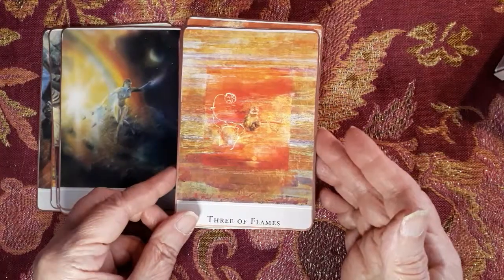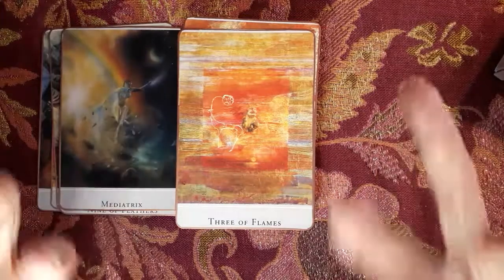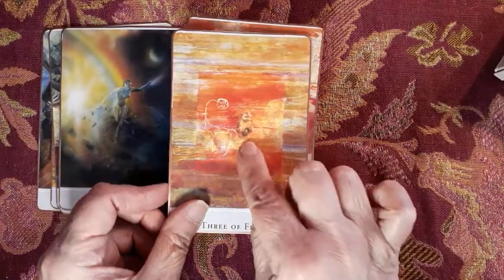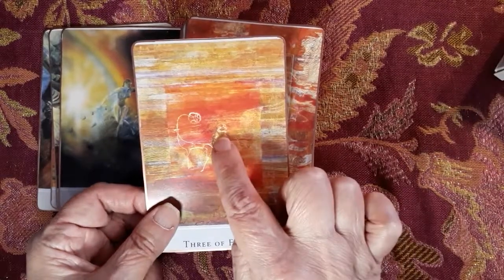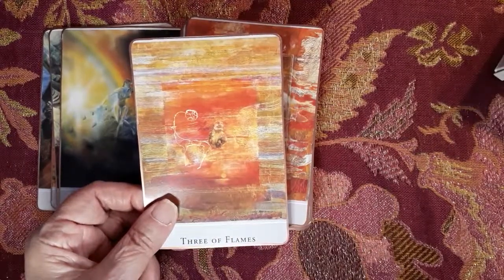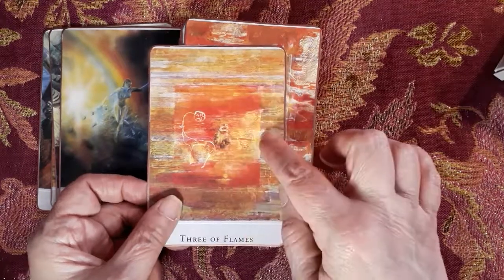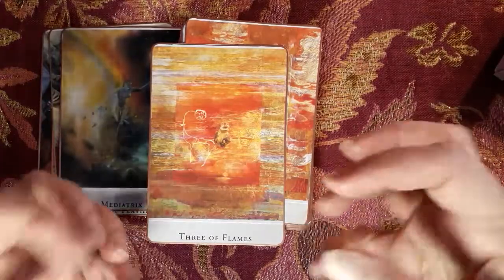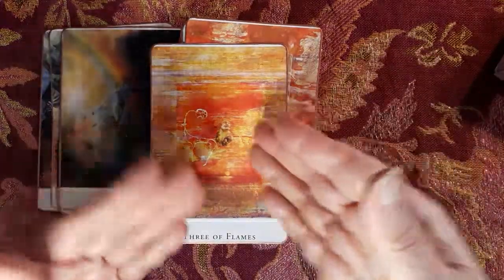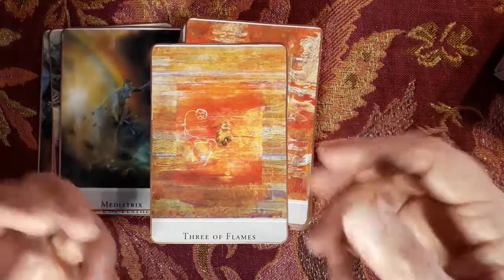Okay, this is Three of Flames. It's red, so that's vibrant. And then she's got little details in here that you have to kind of look at. Now, there's a man here, or a statue of some kind, who looks tortured in some way, who doesn't look calm. He looks like he's going through some stuff. So you could read it like that. There's flames, and there's something that you're considering.